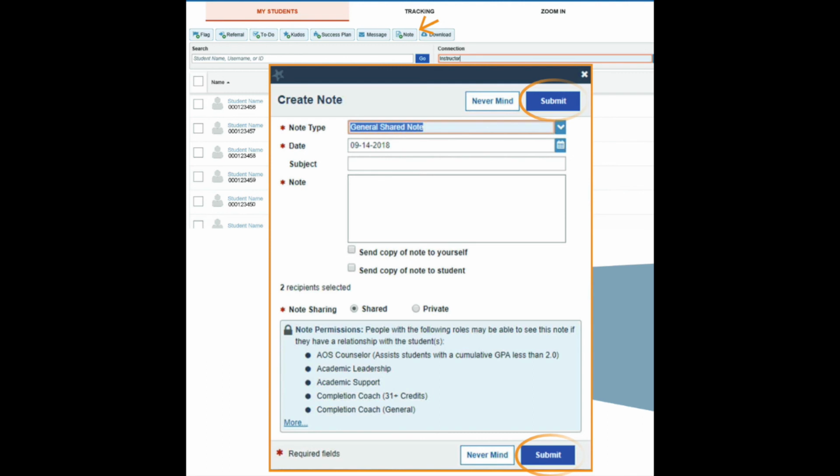Therefore, if a student is seeking services from personal counseling or the Disability Services Office, this cannot be disclosed by anyone other than the student due to confidentiality laws. If a student is referred to one of those services and you need to close a tracking item or task, then you can simply state in the note that outreach was provided and referrals were made to the appropriate offices.